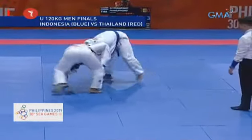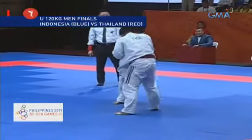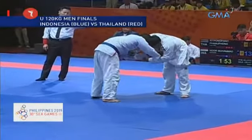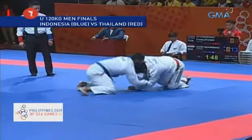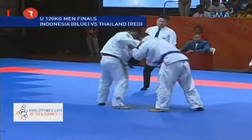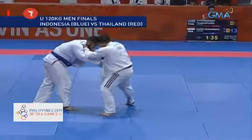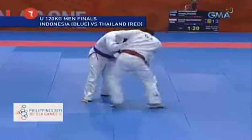So here we can see I think the Thai fighter is pretty frustrated. The Indonesian is doing a great job of stuffing every counter or every attempt from the Thai fighter. 13-0 in favor of Indonesia. So you think Thailand can still make it at 1 minute and 48 seconds? It's a tough one, and from what I've been seeing, you need a submission to win. But for points, it's very hard already. It looks unlikely for points, and the way the Indonesian has been controlling this fight, I don't know if he can pull it off, but we'll see. Anything can happen in 1 minute and 30.